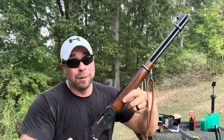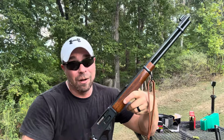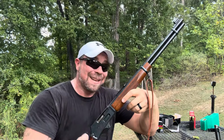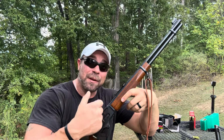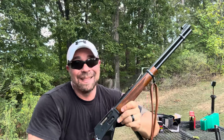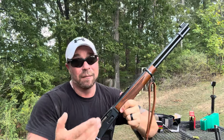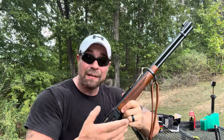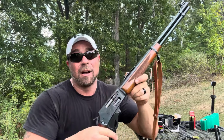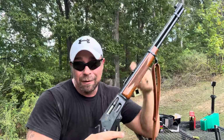And now when it comes to loading it back up, you're also going to have the advantage to the SKS. Not only is it easier to just pop them in from the top, and you can do 10 just single-handedly, but you can also use stripper clips. And that's where the bigger advantage comes when we're talking about reloads, and it's going to be using the stripper clips. You don't have that option with a lever action 30-30.